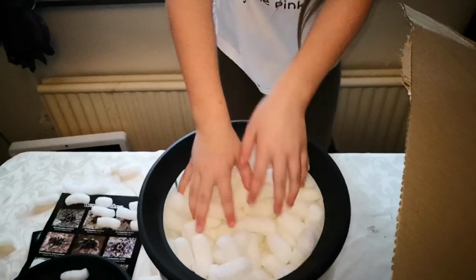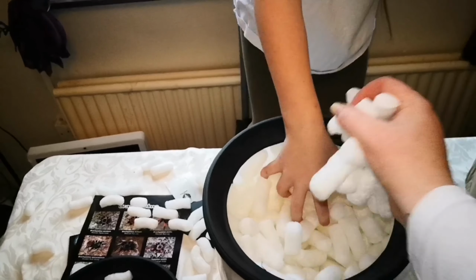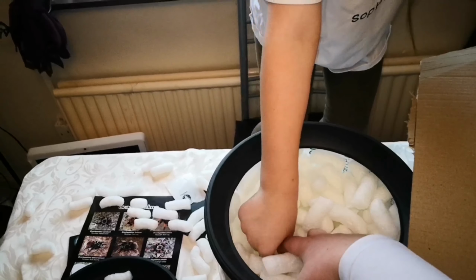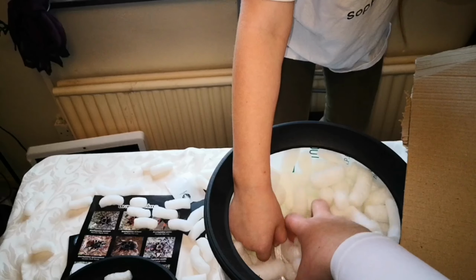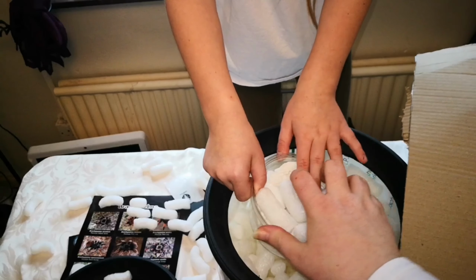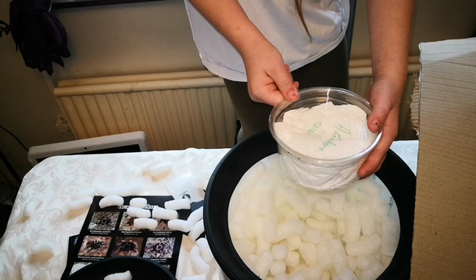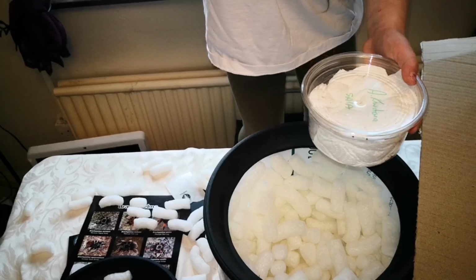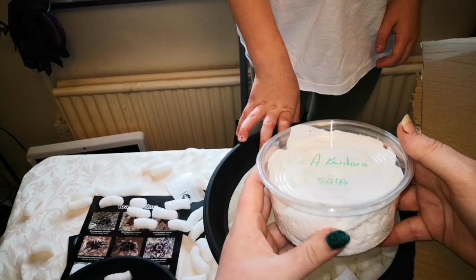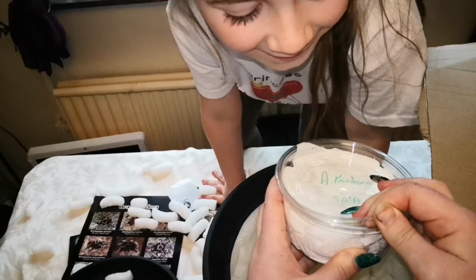Ooh, there is a tub in there. Wait. There's a tub in here. So I'm just going to quietly take it out. An Avicularia. Oh my god, this is Cousin Feral Ferret's favourite tarantula. Oh, should we have a look? Obviously.